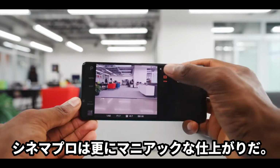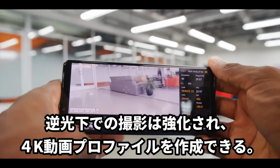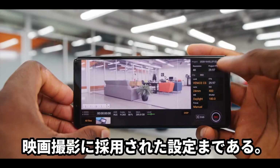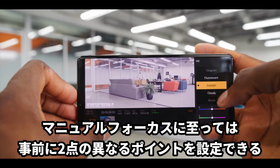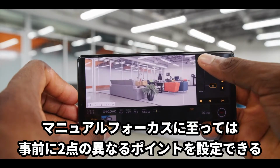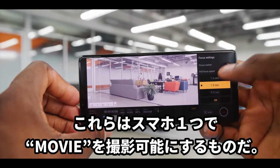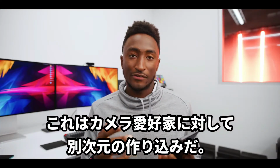all of that. And then the Cinema Pro app is even crazier to me. You get wide dynamic range, 4K video with profiles, with adjustable manual controls, ISO control, Venice color science, manual focus, and even focus racking. So you can set 2 different focus points, A and B, and then have the camera smoothly rack between them without hunting. Because yeah, you're totally making a movie on your phone with this thing. This is next level dedication to enthusiasts.